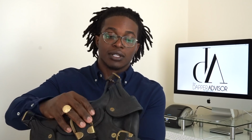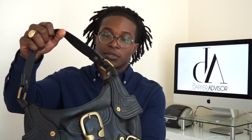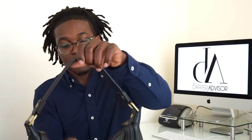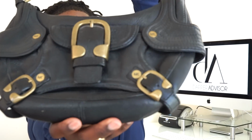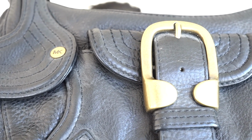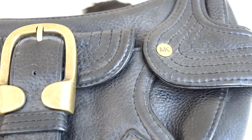Next is this purse from Michael Kors, and this was like a super pebbled leather that I just couldn't pass up on. I'm not gonna lie, I don't sell purses often, but this one just caught my attention because it was in great condition, and the leather quality on there was amazing. Hopefully you guys can check that out and see how good that quality is on that leather.